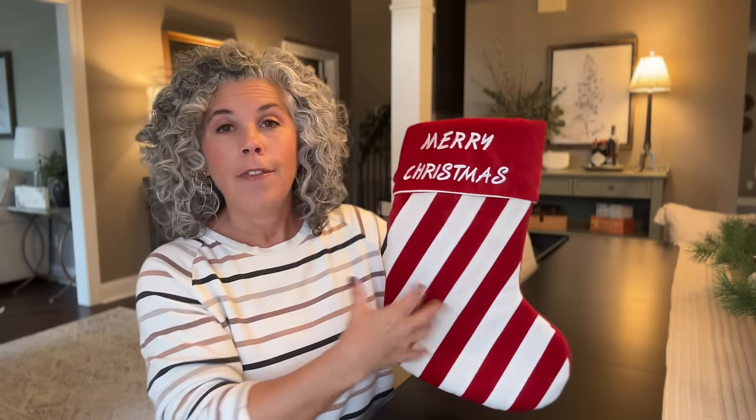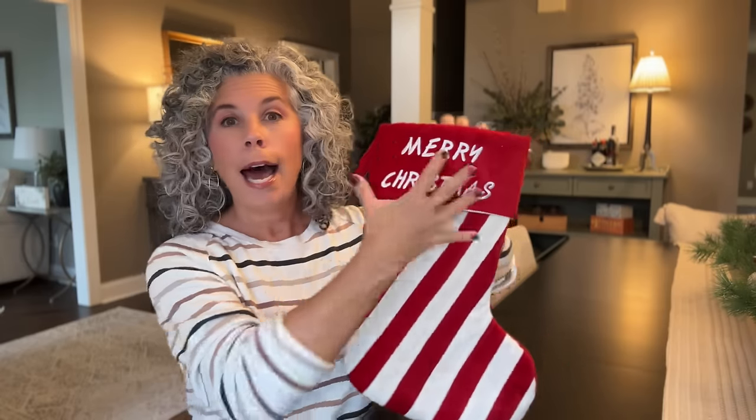Some can be a little pricey, others need to be on the lower price point, but everything needs to fill up the stocking because when they walk into the living room on Christmas morning, I want the sucker jam-packed. I want stuff sticking out the top. I want them to look at their stocking and go, whoa. I think a stocking is just as important as the gifts under the tree. So I really do go all out. If you're like me, this video is for you.